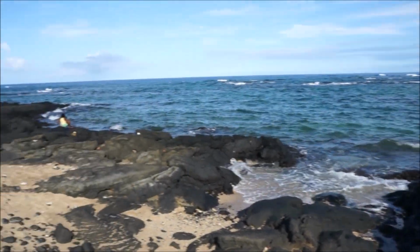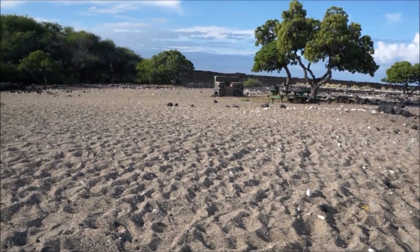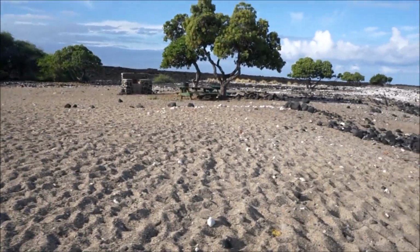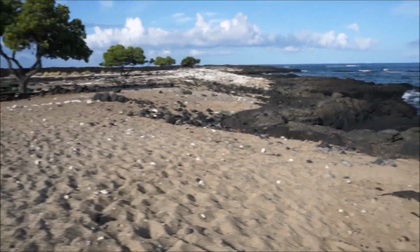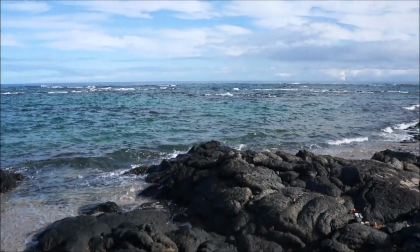I know a lot of people might stay at the Seaside Hotel or any hotel around there in Kailua, Kona. This is about a 30-minute drive away, which is not bad at all.